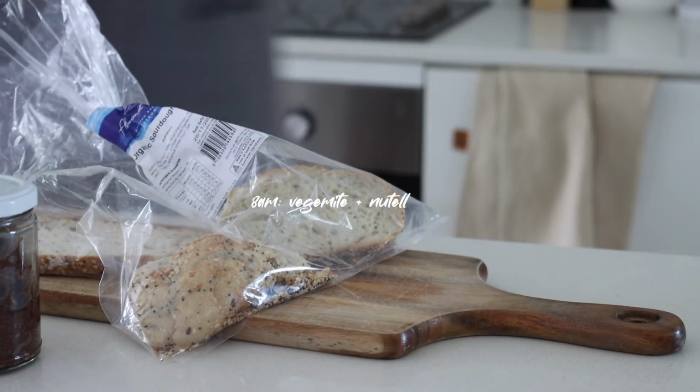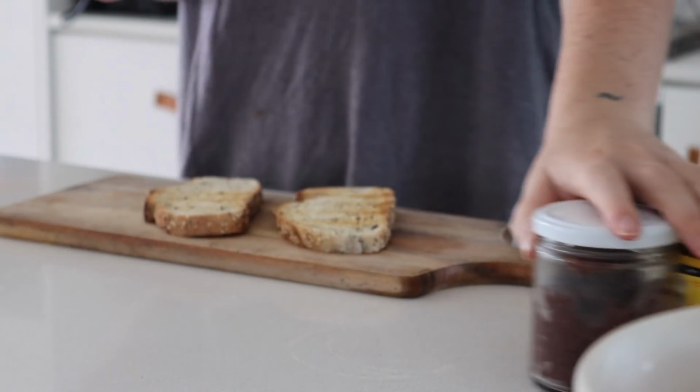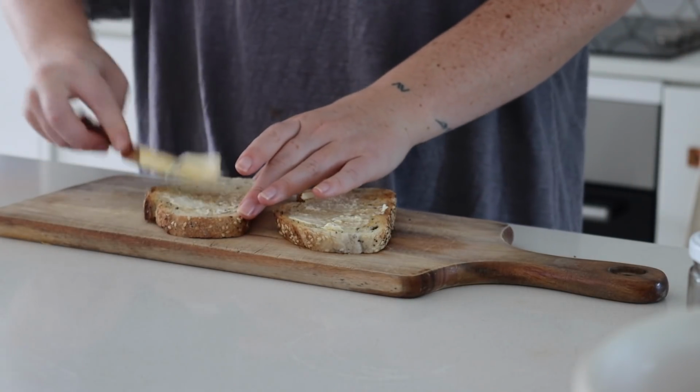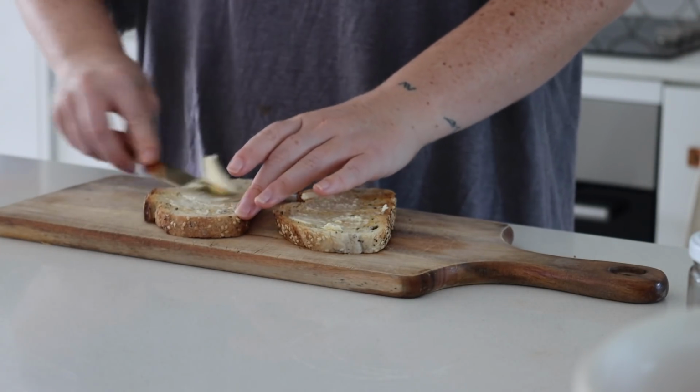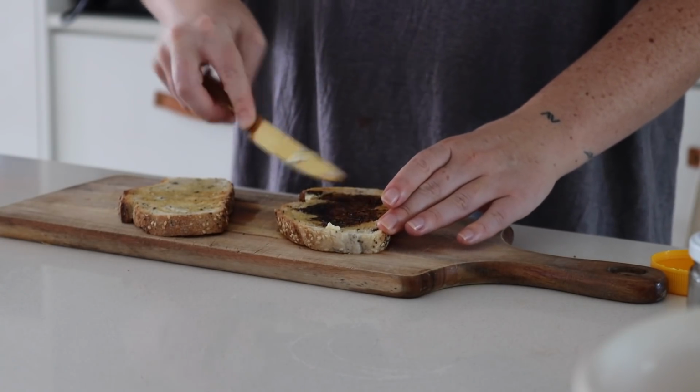Thursday morning, I kept it very simple and I just toasted a couple of pieces of sourdough, and then on both of them I put some vegan butter, and then on one of them I added on some Vegemite. If you're new here, I love Vegemite a lot. It's one of life's greatest simple pleasures.